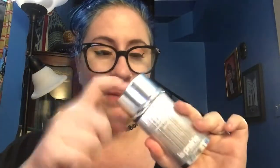This is the Cellular Swiss Ice Crystal Transforming Cream Sunscreen Broad Spectrum SPF. If I ever wear this on my face and I put it in my what's on my face video, I usually just call it the Swiss Ice Transforming Cream. It's this one, guys.